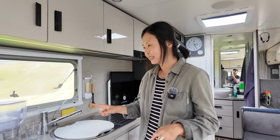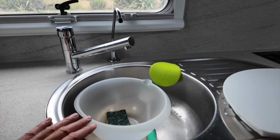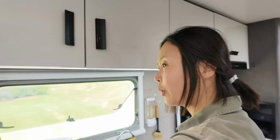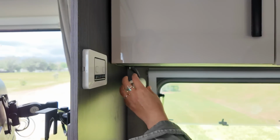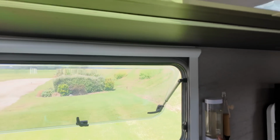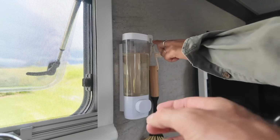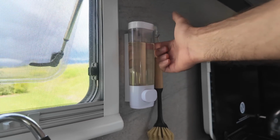So my caravan kitchen has a nice big basin. You can do full washing and there are nice lights everywhere. The previous owner put up this nice rail for the paper towel, and Mark installed this dishwasher soap dispenser for me. This here comes from Temu, this thing. I just glued that to the wall.